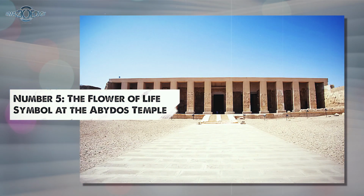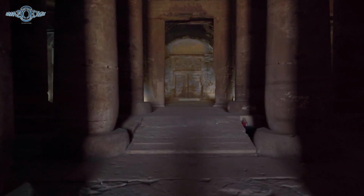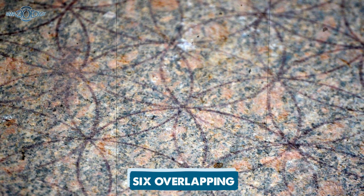Number 5. The Flower of Life symbol at the Abydos Temple. The Temple of Seti. The first contains an elaborate carved image of the flower of life, an ancient geometric symbol composed of overlapping circles. The Abydos carving displays incredible precision and artistry, with each circle precisely 6 overlapping.